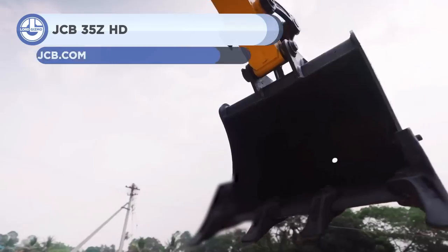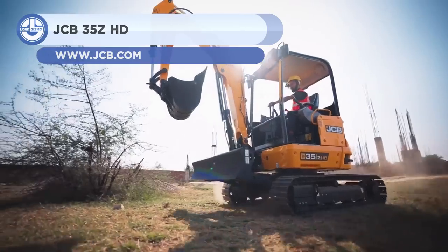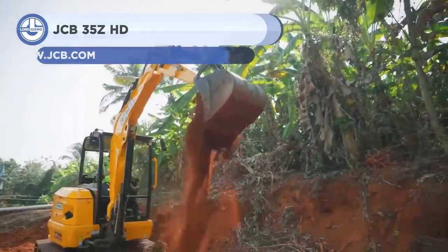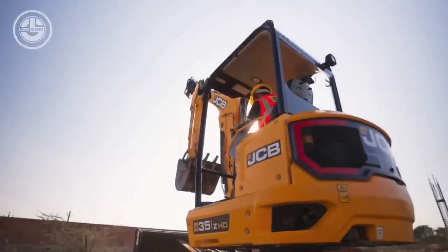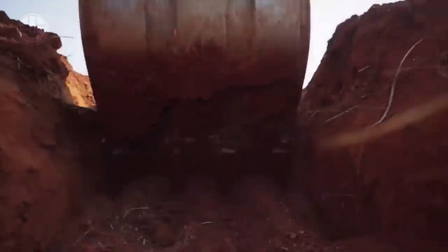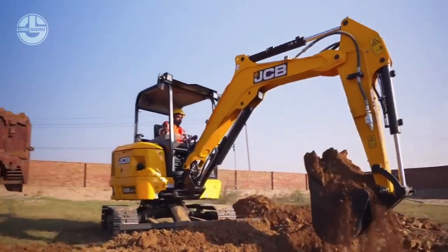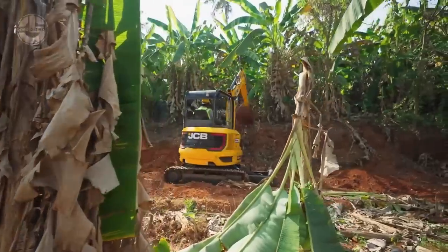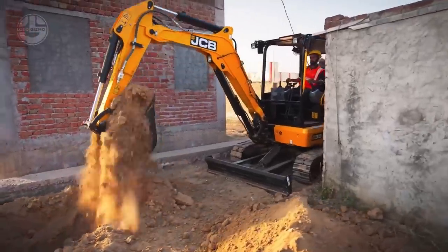Next, we have the JCB35ZHD. It is probably the smallest excavator, with an operator weight of 3.8 tons. A Perkins 18.4 kilowatt T4F engine has been incorporated to power this machine. 4 distinct engine modes and a programmable auto-idle further cut fuel consumption.